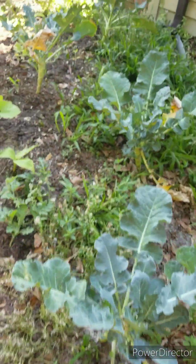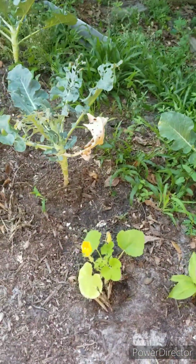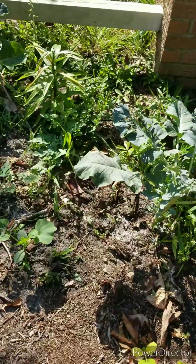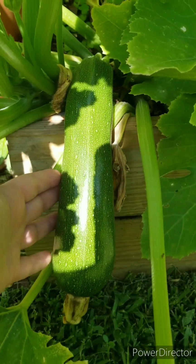I transplanted my broccoli up front. And here I staggered watermelon. I have some banana trees. I have some butternut squash. I planted more summer squash and also zucchini as well. I've seen everything grow. I try to save things to let the kids pick.